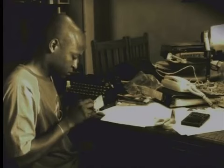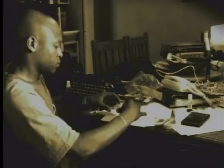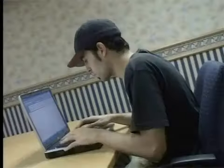Using a computer certainly saves Vuyo a large amount of time. Before we finish this lesson, let's quickly look at two more areas where computers are making a big difference in our lives: communication and entertainment.